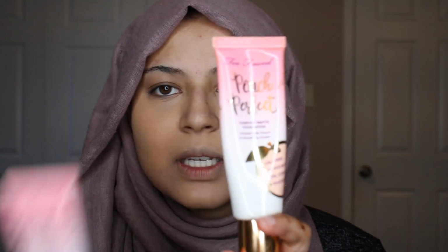So what I do is I actually mix two colors. I use natural beige. It's the same packaging. So I use natural beige and light beige, and I just kind of mix the two. I feel like I'm between these two colors.